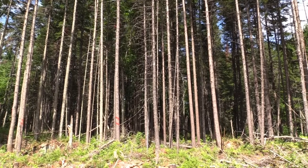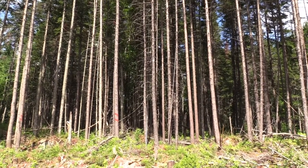And silvicultural boundaries, where I determine, maybe I want to thin this parcel over here, but this parcel has a lot of unacceptable growing stock, and maybe I'll put a small patch cut here where the timber growth isn't so good, and it probably should be started over again. So those are the kinds of things that I do on the ground, as a rule, before the logging crew shows up.